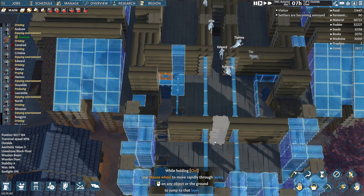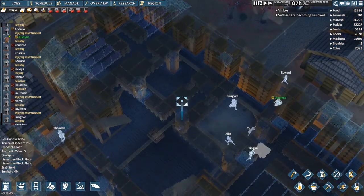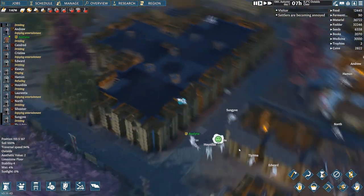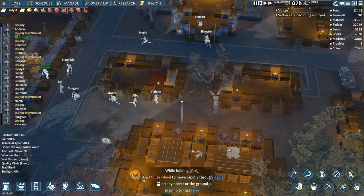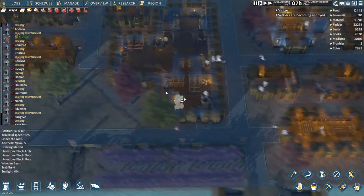So I'm hoping that we'll be able to fix that once we get all this room built. We'll have a lot better dining room than what we currently have over here, so I think that will help a lot when we come to that mood effect.